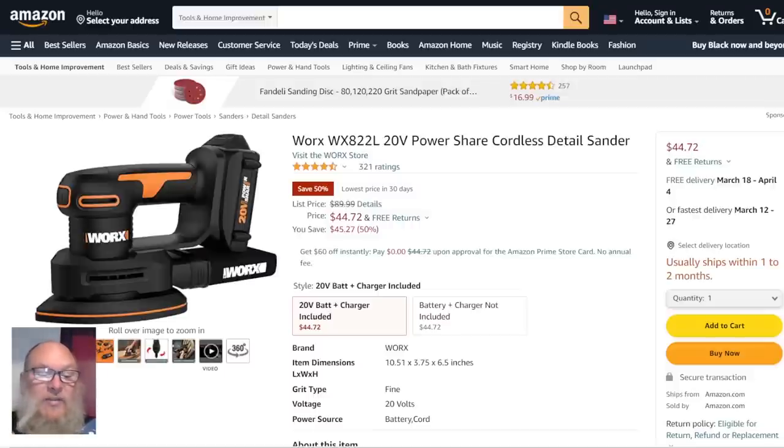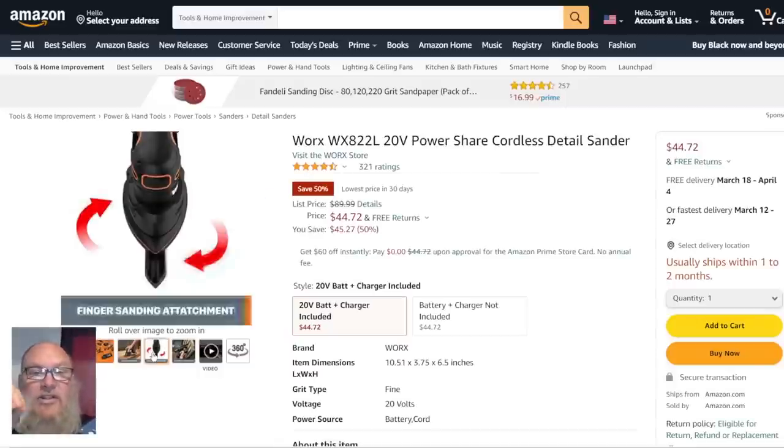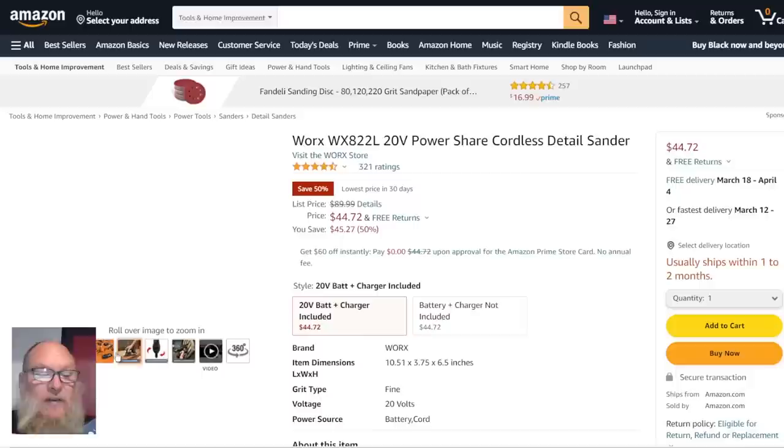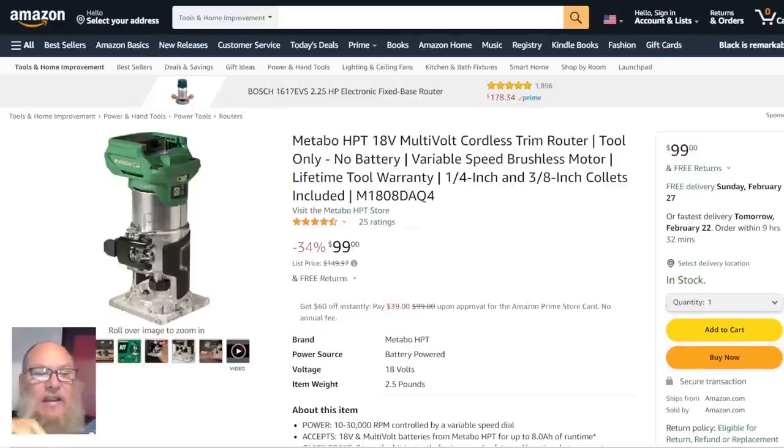This is a great little detail sander. On top of it, it's got a little finger extension that goes on the end of it, if I can get it to pull up here, to get you really into those nooks and crannies there for some great sanding solutions. $44.72 on that. All right, next up, we've got Metabo.